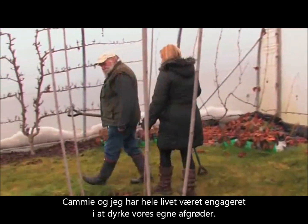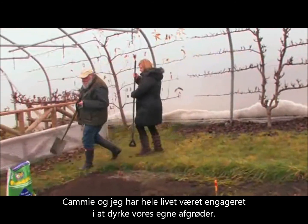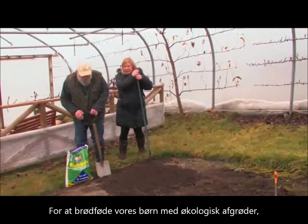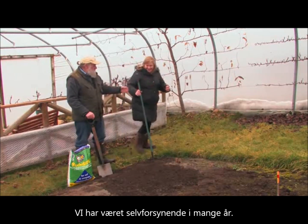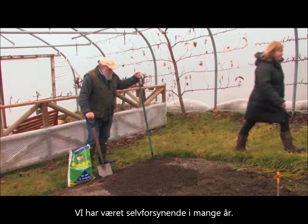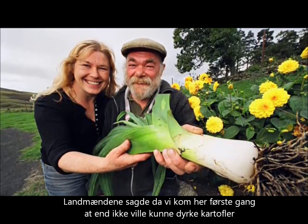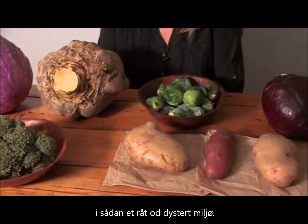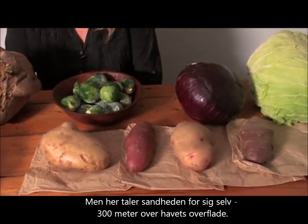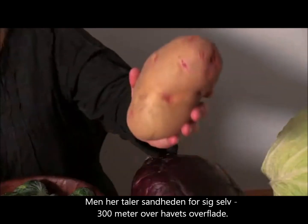Cammy and I have had a lifetime commitment to growing crops for ourselves, for our family, nourishing our children with organic crops. We've been self-sufficient for many years. Farmers told us when we first came here that we wouldn't even be able to grow potatoes in such a harsh, bleak environment. But the proof speaks for itself here, what we've achieved at 1,000 feet above sea level.